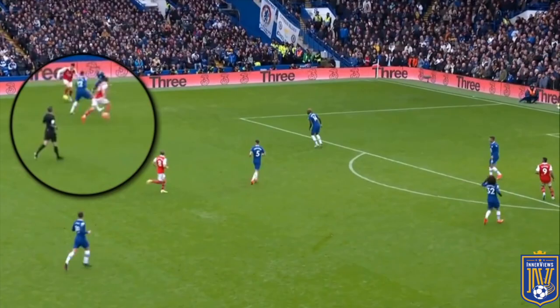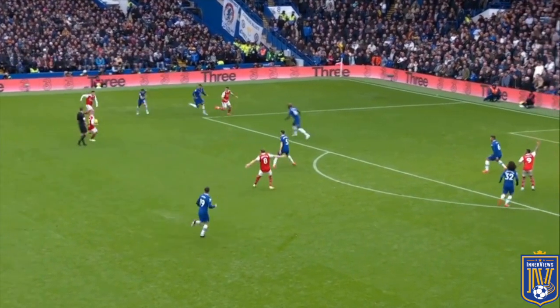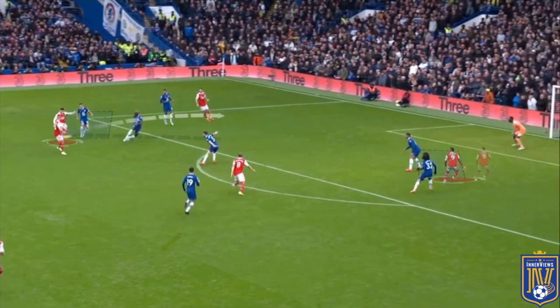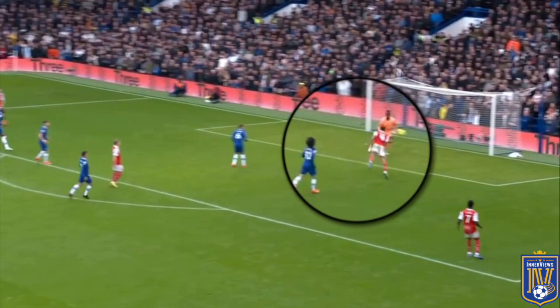Nevertheless, one of Arsenal's better chances throughout the game from open play stemmed from Martinelli in a 1v1 with Azpilicueta and getting some help from Xhaka's vertical run that allowed Martinelli to cut across Azpilicueta and Loftus-Cheek to successfully pick out Gabriel Jesus, breaking free at the back post, but from point blank range he nodded his effort wide of the net.